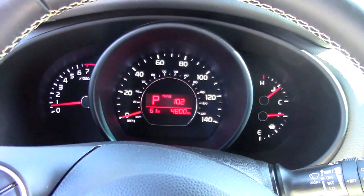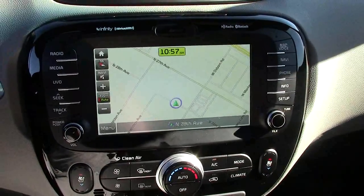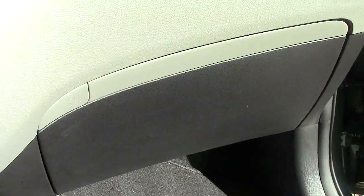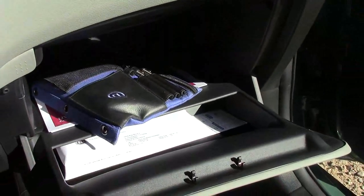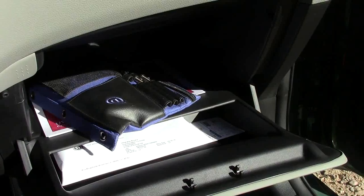The gauge cluster of the Soul is very easy to read. Lots of useful information here. The optional audio navigation system is very simple to use, by the way. The Kia Soul is a compact vehicle, but sports one of the biggest glove boxes I've ever seen. Room for a lot of stuff in there. Why can't bigger cars do this?